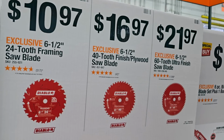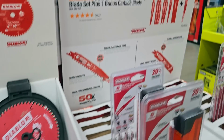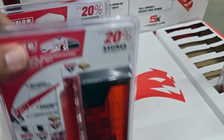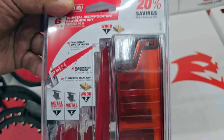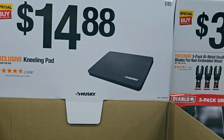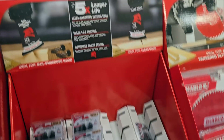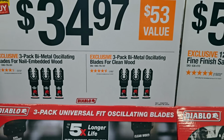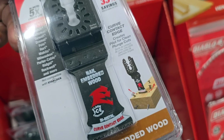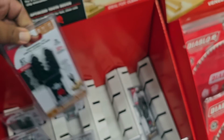All right, so you got $10.97 framing saw blades. $14.97. You got the, what is that? The 6 bimetal saw blades with the case. Save your knees, guys. Buy yourself one of these. $14.88. I do have one of these from like 5 years ago, and that thing saved my knees so much. So $34.97 for the bimetal, for nails and wood, whatever you got in there. And of course you got wood, right?